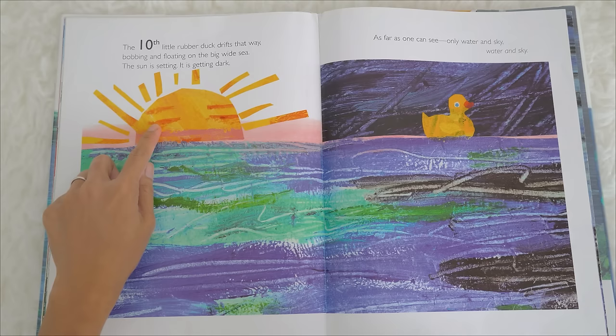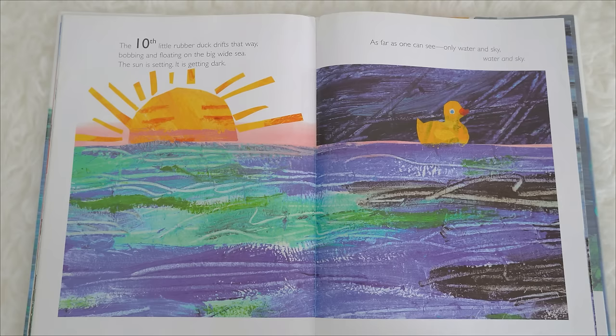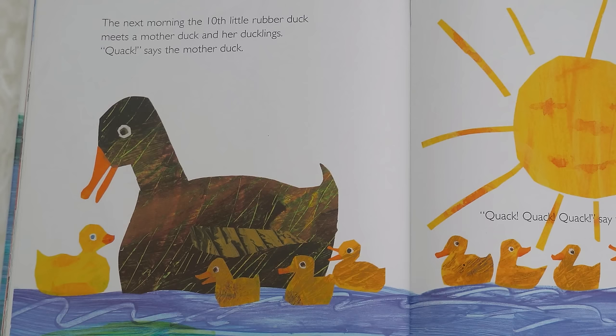The sun is setting. It is getting dark. As far as one can see, only water and sky. Where is our 10th little rubber duck? Our 10th little rubber duck is right there. What's gonna happen with our 10th little rubber duck? The next morning, the 10th little rubber duck meets a mother duck and her ducklings.